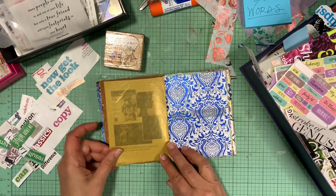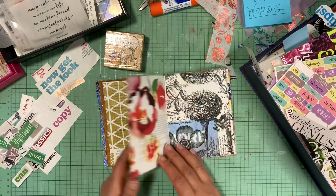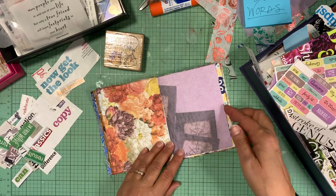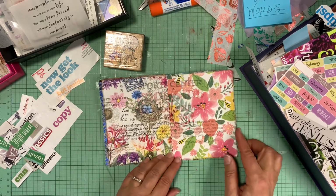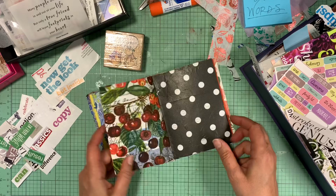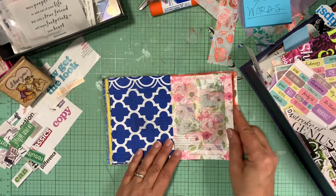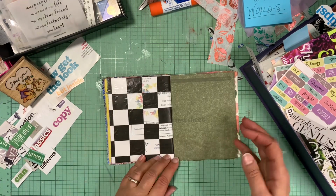So I just went through my bin. I have a huge bin of napkins and tissue paper that I've collected over the years, and some of these you might actually recognize because a lot of them are from the Dollar Tree, Tuesday Morning, shoe boxes, some were gifted to me. Some of my pages are going to be just a plain background, which is fine. I just wanted to mix it up a little bit. So that's what I did.